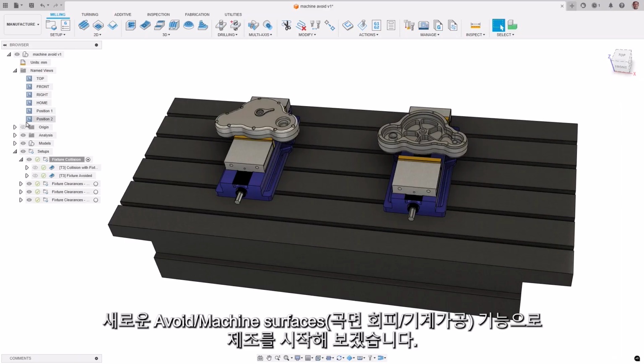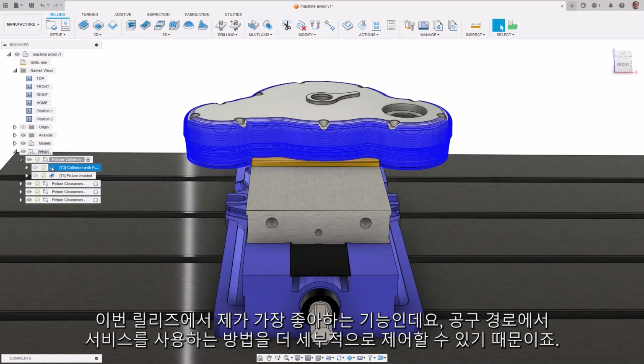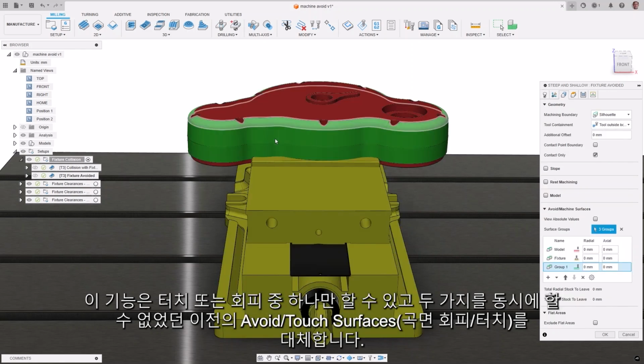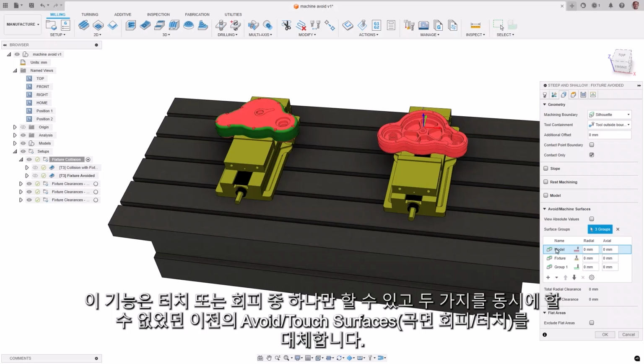Let's start manufacturing with the new Avoid Machine feature, which is my favorite in this release, as it gives more control to how you use surfaces in a toolpath. This replaces the previous Avoid Touch, which only allowed you to touch or avoid, and never at the same time.